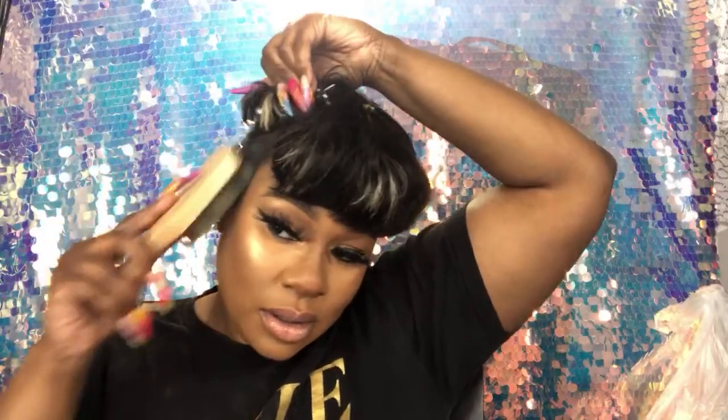Okay. Touch up my sides. And you see how much better that looks? Oh my God, I'm obsessed. This style, I'm not really too fussy about my sides because it's a mohawk and you can't really tell anyway. But yeah.